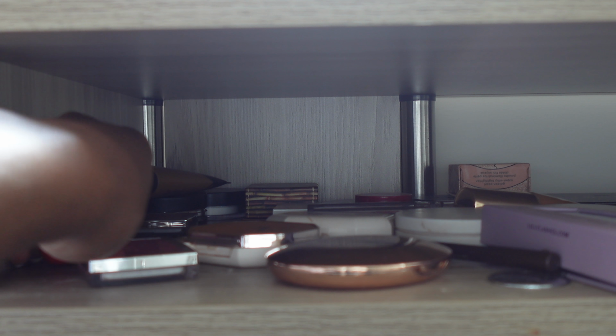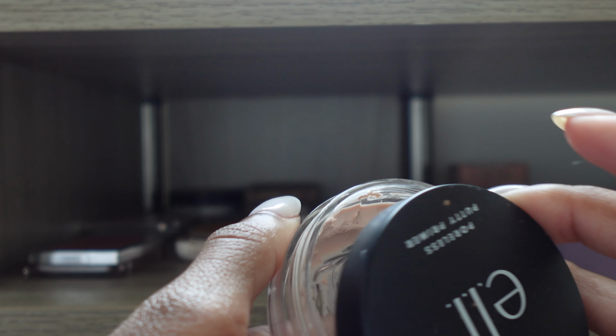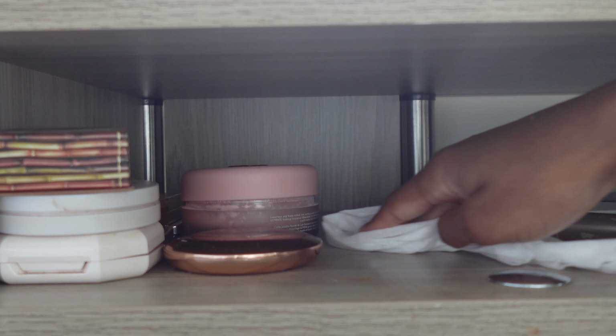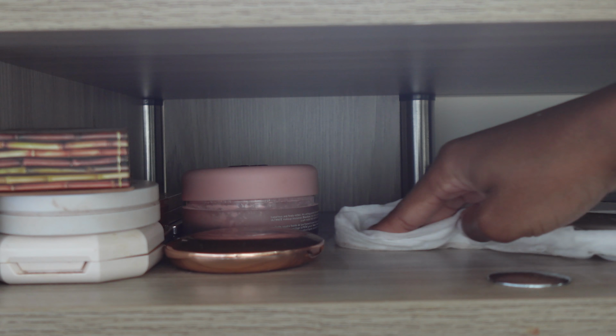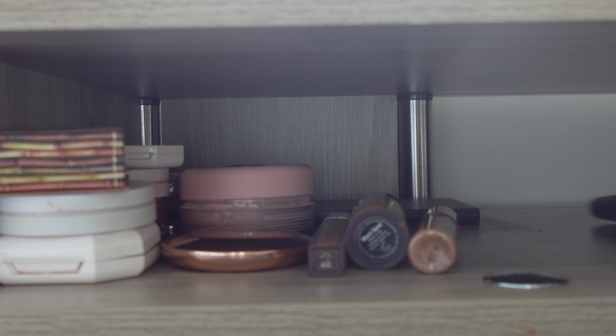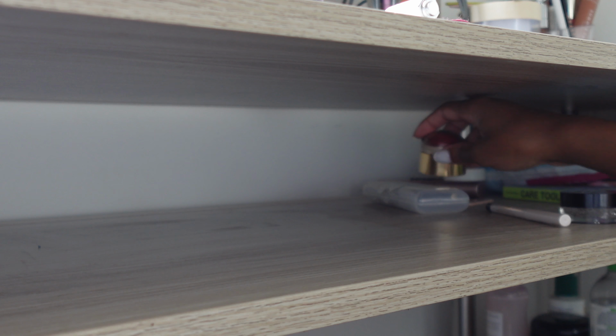This is the next stage of my makeup table. I have this section in the middle where I store all my extra products that I don't use every day. So I started off by tossing out any expired products, old products, or things that I simply do not use anymore. And following a similar process as above, taking things out, vacuuming, and wiping everything down with a disinfecting wipe.